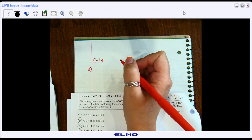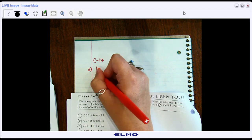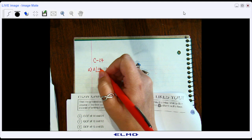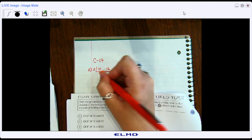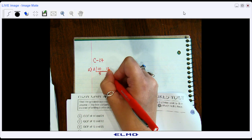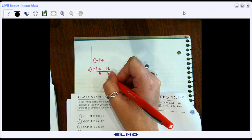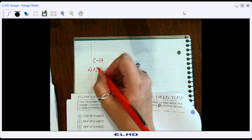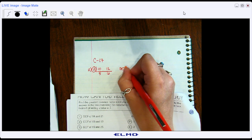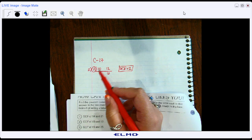Problem 2 says find the GCF of 10 and 12. So what number can go into 10 and 12? 2 can. And 2 goes into 10 how many times? 5 times. 2 goes into 12 how many times? 6 times. Can anything go into both 5 and 6 other than 1? No. So then I'm done. My GCF is just 2. So here's my work.